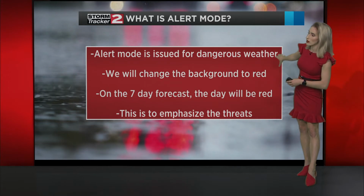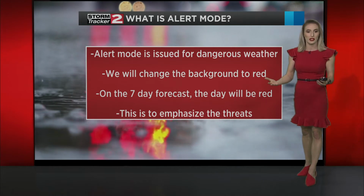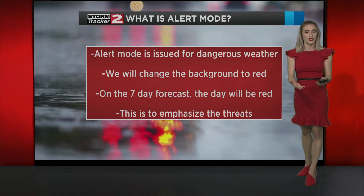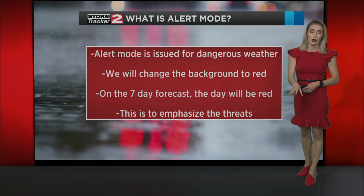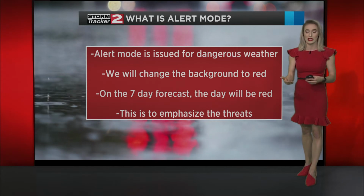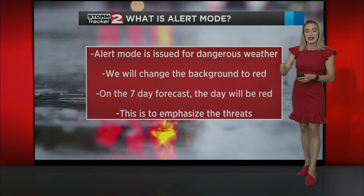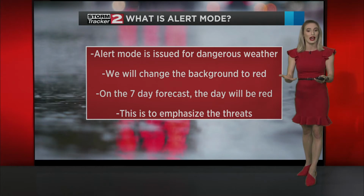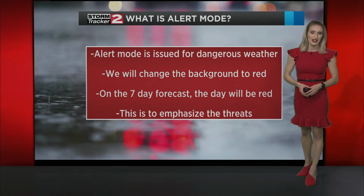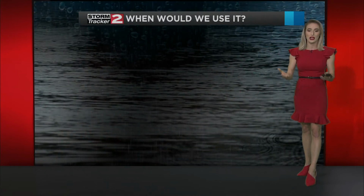We will change the background of the screen to red, as you can see behind me on the left and right. Normally we have a brick, but we are seeing red. On our virtual set, same thing. We're going to have a red background. And once you see that, you know that today we're going to see some hazardous conditions, especially dangerous. And on the 7-day, we're also going to be highlighting that day specifically in red. So you know that that dangerous weather will be on that exact day and you can prepare for it ahead of time. And again, the reason why we're adding alert mode is to bring emphasis to these severe weather threats because they are so important to get across, especially ahead of time.